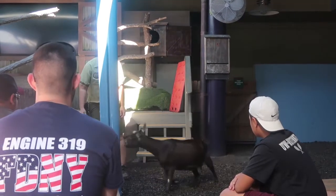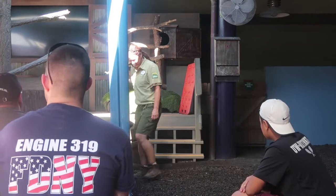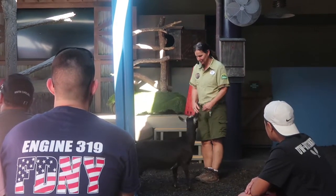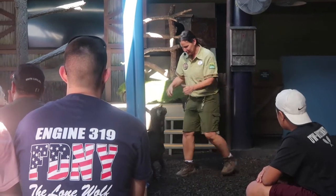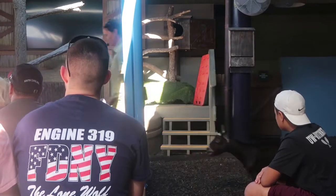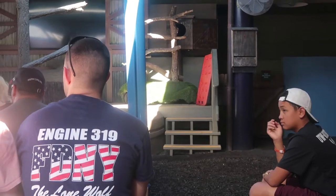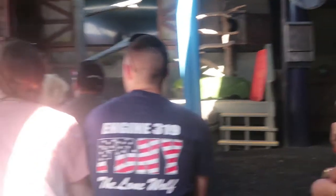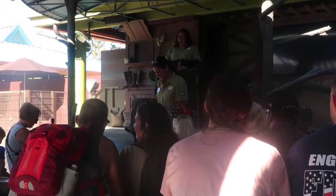Our animal nutrition lead here at Animal Kingdom, his name is Eduardo. He actually is the one who formulated petting zoo pellets. He came up with them, he made the recipe, and that's now something that other zoos have adopted. You can even go and buy it yourself if you desperately want to feed your goats at home. So really kind of interesting.